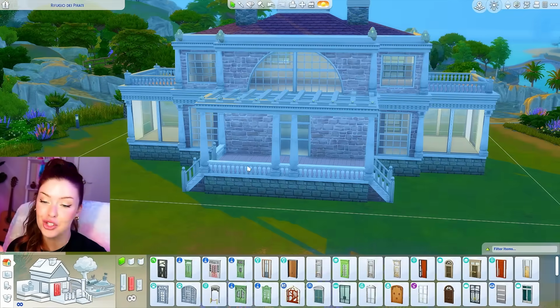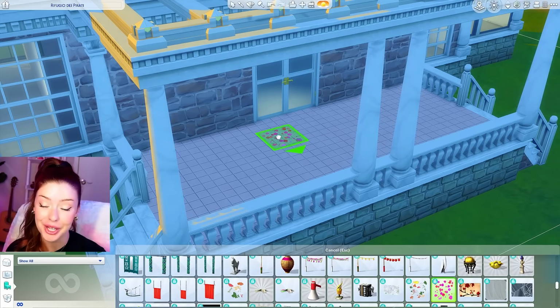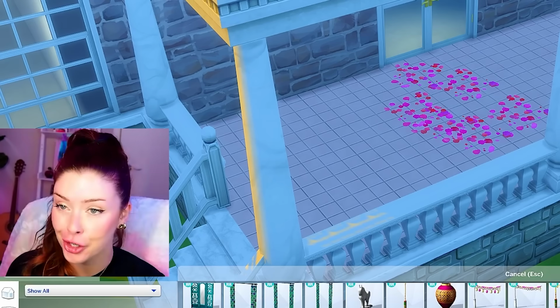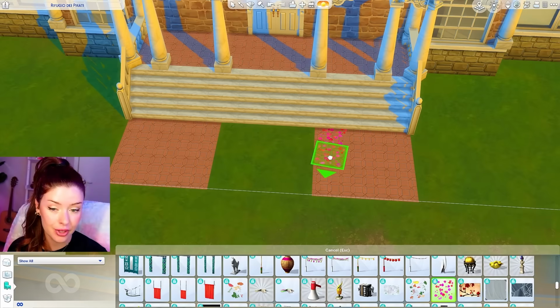And okay, so we've got the general shape. Now I want to add, I think, curtains. Ooh, we could add some flower petals all over, like people have thrown them at her. These are from City Living. I think I'm gonna put them everywhere. Potentially even at the front.